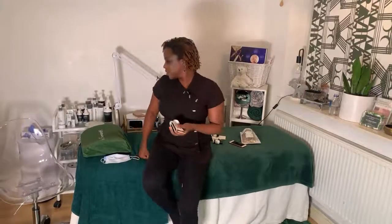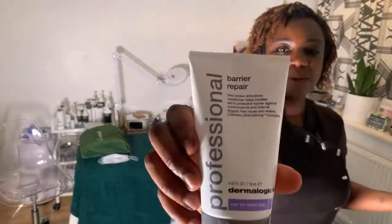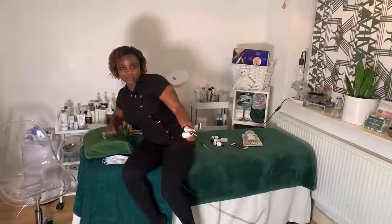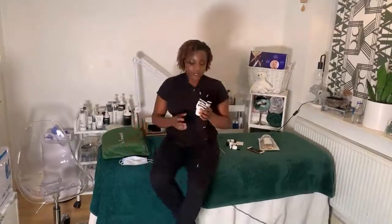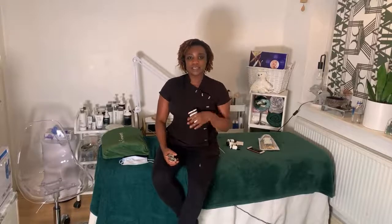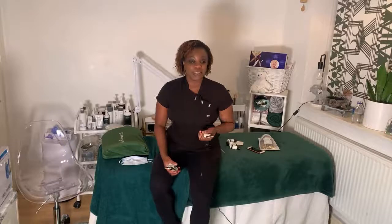Right, so Barrier Repair, I'll show you what it looks like. So that is the Dermalogica Barrier Repair. And it's got a very nice texture. I've not cleansed my skin yet, otherwise I would have used it so you could see how it looks. I'm happy to do a video on it if you want me to explain what it is, what it does, why I recommend it for sensitive skin, etc.